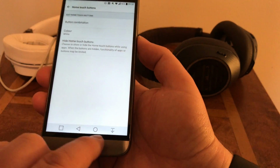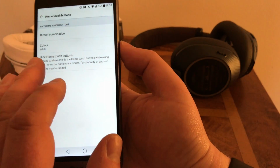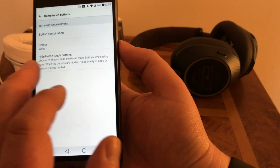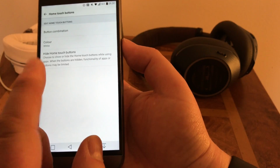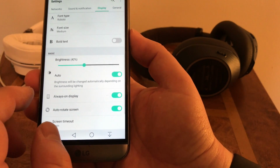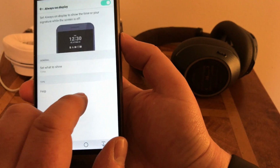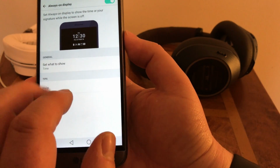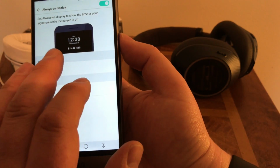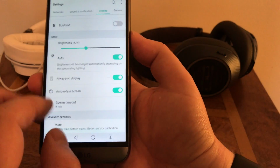So these menu buttons here, if they don't remove automatically, you can say to the system, when that uploads, drop those buttons, and all you do is flick up for them to come back on. That works very well. And you can do your brightness, always on display, and you've got various options, so you can set what to show. And again, you have all the little notification icons. I really like that, it's so neat. Everyone should be doing that.